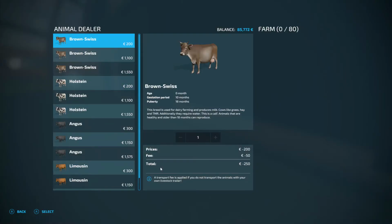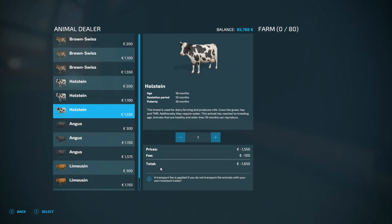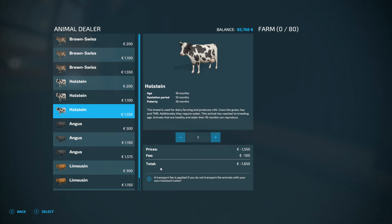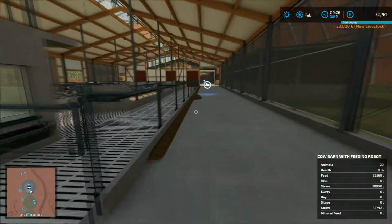It's at this end. So we are going to get in one side some Holsteins. Okay, and we are going to get, these are the... where are we? Gestation period 10 months, puberty at 18. Animals that are healthy and older than 18 months can reproduce. Okay, well, I guess we'll go for the big ones then. We've got a maximum of 80 in each pen. So if we get 20, that's 33 grand. Okay, why not? Let's do it. Let's buy 20 for this pen. And close that door.